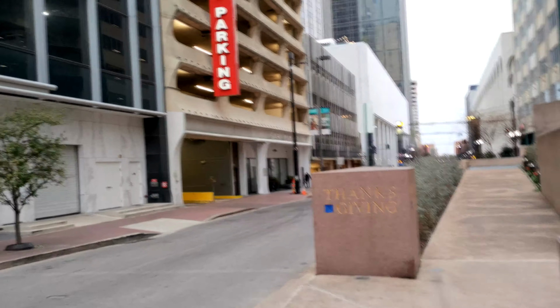Escalator broke. Typical for a convention. I guess it just happened. Broken escalator! Yeah!